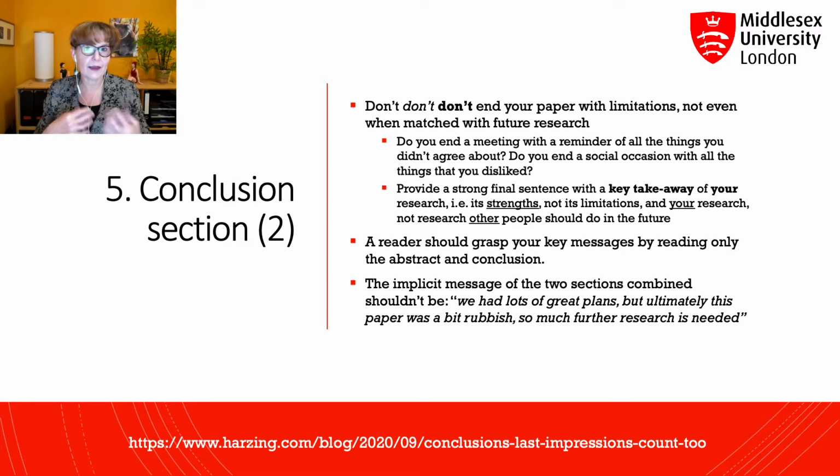And to try and give you an analogy of this, if you're meeting with someone, then you end the meeting with all the positive things and the things you agreed on. You're not ending the meeting with all the things you didn't agree on or the things you disliked in the meeting. In a conclusion, you need to have a strong final sentence that has the key takeaway of your research, the key strengths of your research, not the limitations of your research.